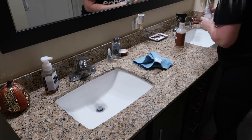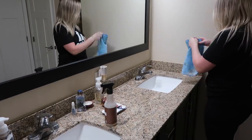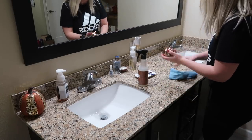The last thing I want to do in here is just to really wipe off our bathroom vanity. It got pretty dirty, especially after going through everything and pulling it all out. So once that is done, the rental-friendly bathroom makeover is complete.